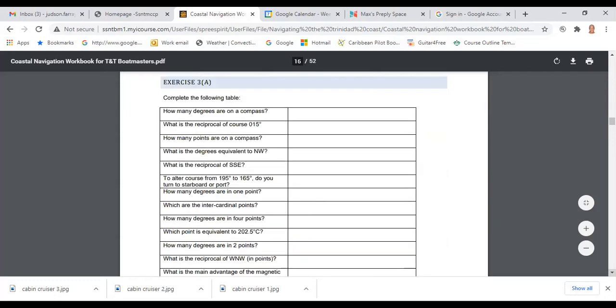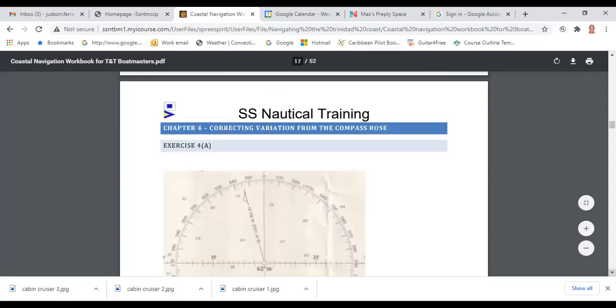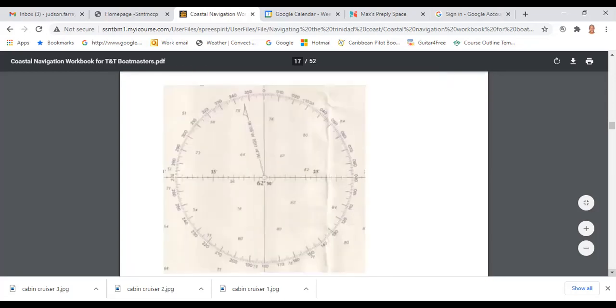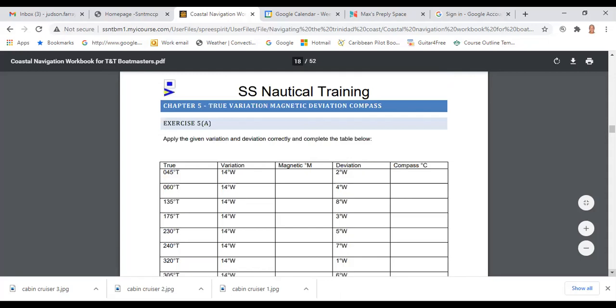Right, again, this one, you don't need a chart for it. How many degrees in a compass? What is the reciprocal of? Those kind of questions. Right? Little compass rose question. So we're starting to get into the compass now, some variation and thing. Right? So I make you go on the chart and work out the variation change from what it has on the chart to what it is today. Right? So some nice little exercises, nothing taxing, just five of them.